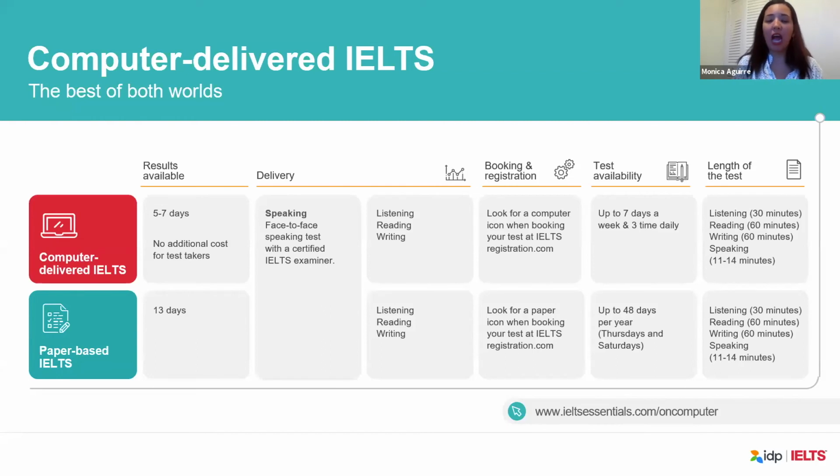For computer delivered IELTS, as the name says, you are going to be taking the IELTS on a computer, and you will receive your results between 5 to 7 business days. Now, if you take paper-based IELTS, again, as the name says, it's going to be on paper. It will take up to 13 business days to get the results.